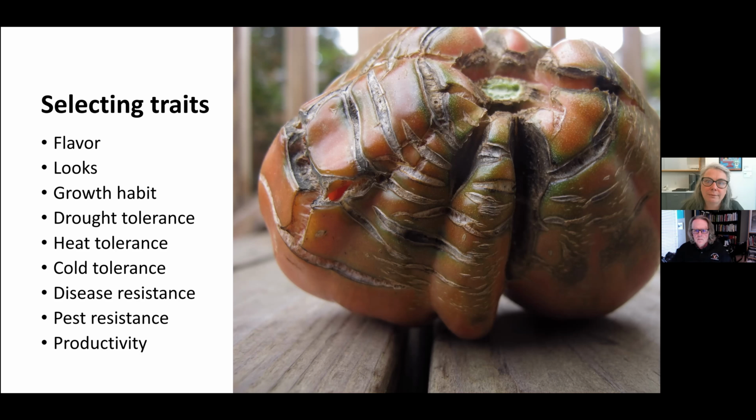What would you do? Save seeds from those and then grow them the next year and see what happens. And maybe that year they have even less cracking. And eventually, in a few generations, you have a smooth-bottomed Cherokee Purple tomato and you can make $1 million.